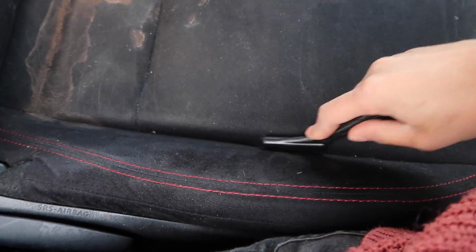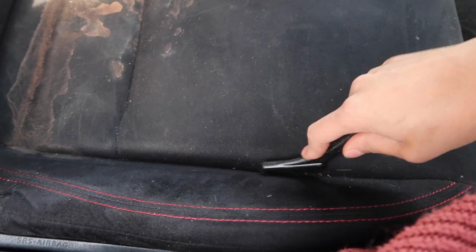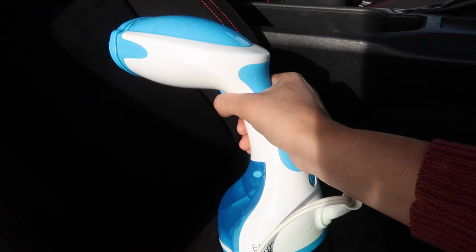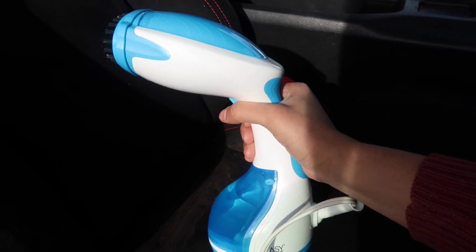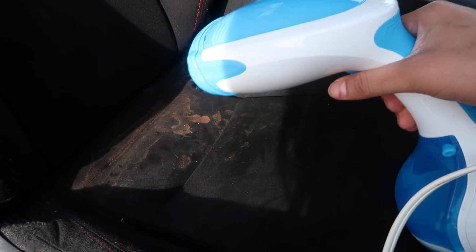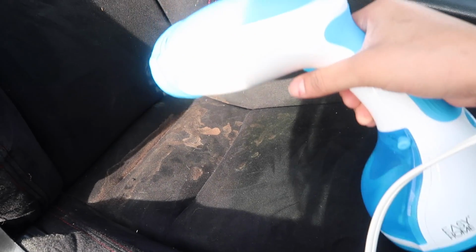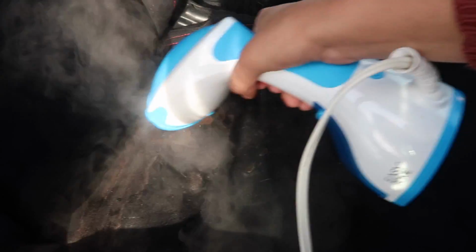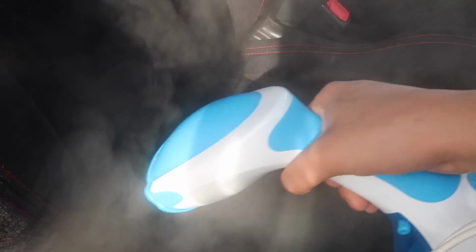This is a really good tip when you want to take out things from corners that you can't reach. Like, this is fascinating. Do you see all the dirt that's in that chair? I have this home steamer. I don't have a car steamer, so I'm going to be using this instead. Pretty much, I'm going to steam the seat to get any of the particles that are inside the chair loosened up before I shampoo it. And yeah, we're just going to do that.